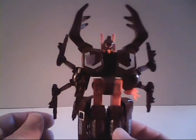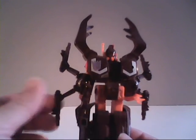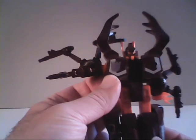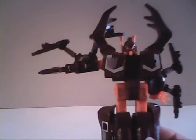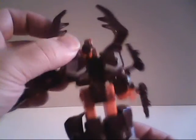But let's get down to some of the other nitty-gritty details about it, like his articulation, and here is where he really sucks. His arms can only be raised out to the side, just barely at a 45-degree angle, so that's his arm articulation. He can't even aim his gun properly unless you turn him to the side, but since the head doesn't rotate, not that he could see past these claws anyways, that's about the only way you're going to have to do it. A lot of imagination is required to do that.